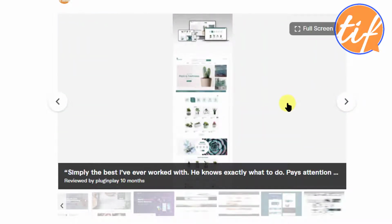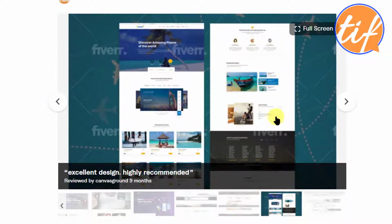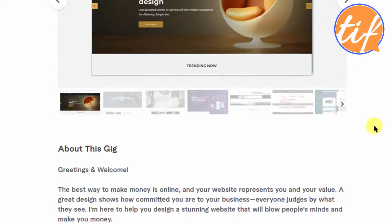Me as a website designer myself, I understand the differences between these pages, these sections. These are actually looking good to me, and these are nice branding also. The color and everything is matching. All right, so those are the few deliveries.